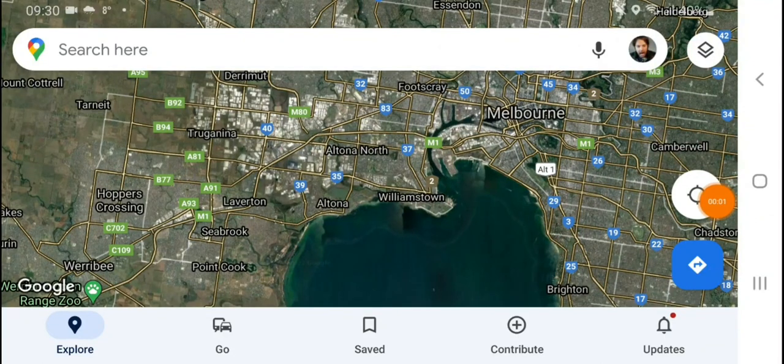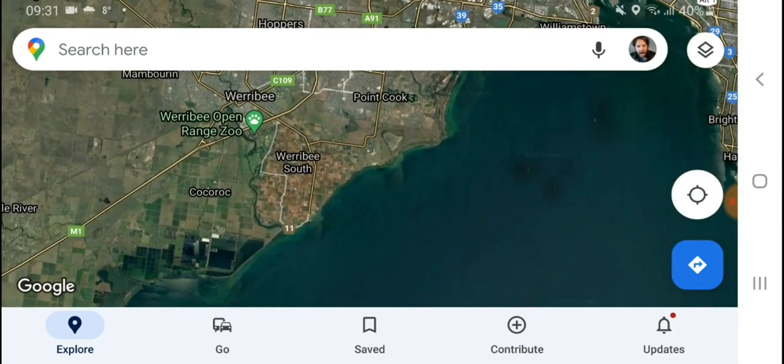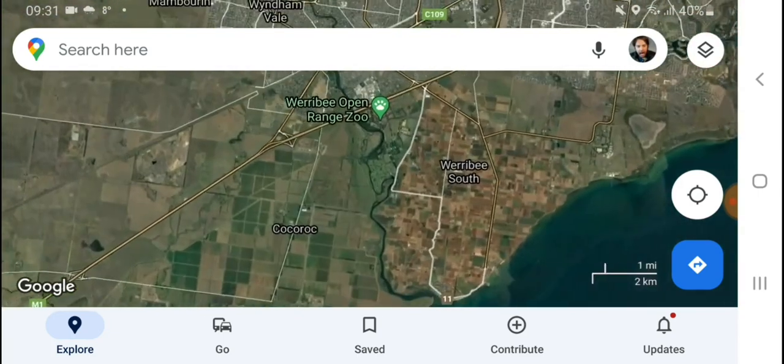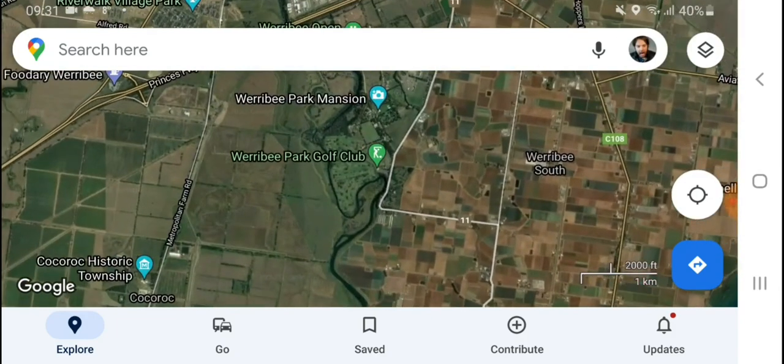So for this video, how to get to the Red Cliffs. Here we have a map of Melbourne. You need to go down to Werribee, and you can see there's the Open Range Zoo. So we zoom in, and it is just south of this Open Range Zoo.